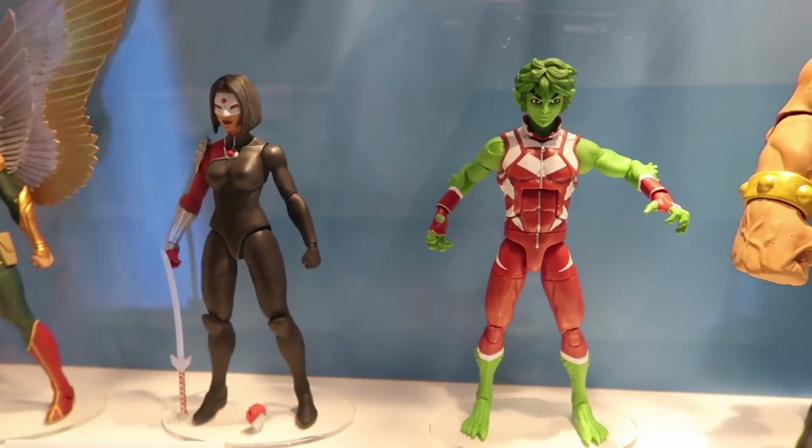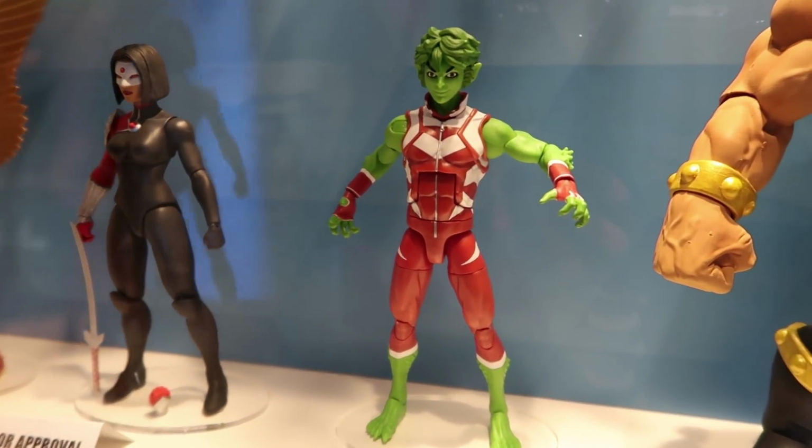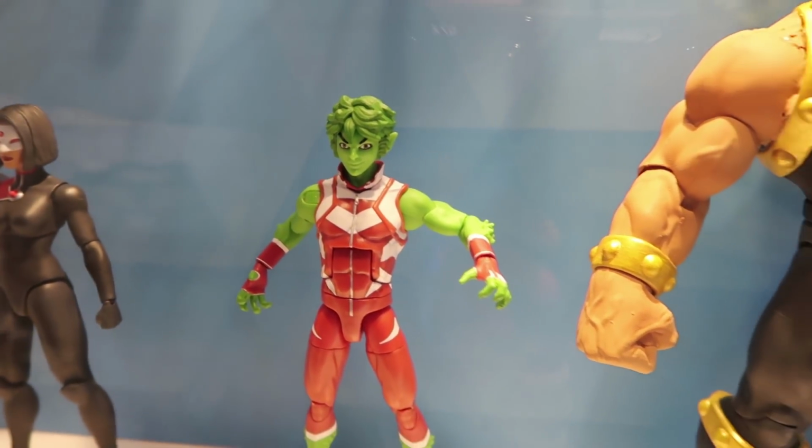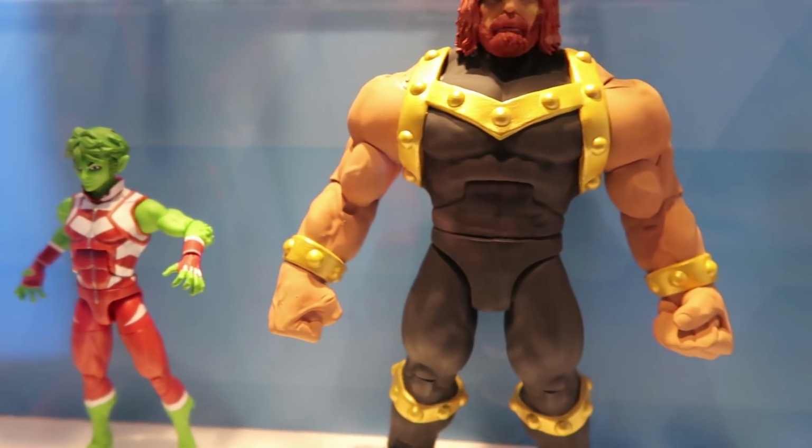We have Beast Boy, who is another Titan without a home. So we're going to find a place for him to go in there, and he's really great. He's got great articulation. You can get this really full-on Beast Boy crawl, and it's great. I was going to do both legs, but I would have fallen. You would have fallen. That would not have worked. No. There's no flight stand back here.